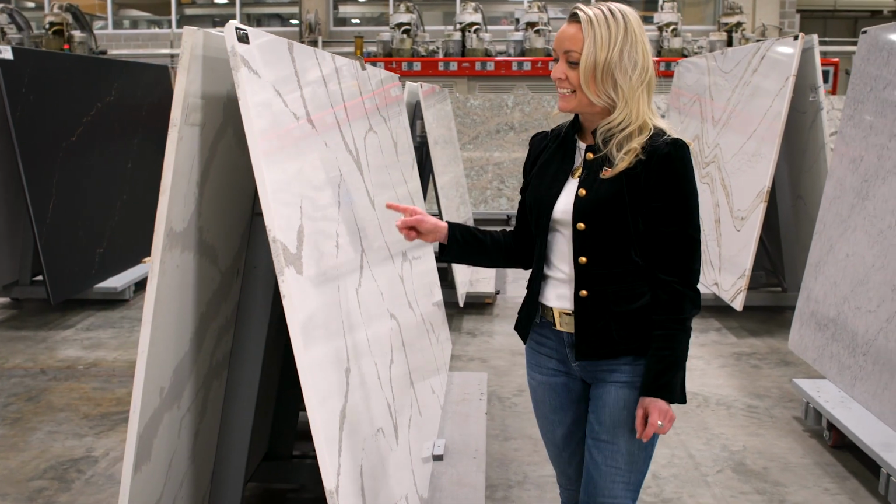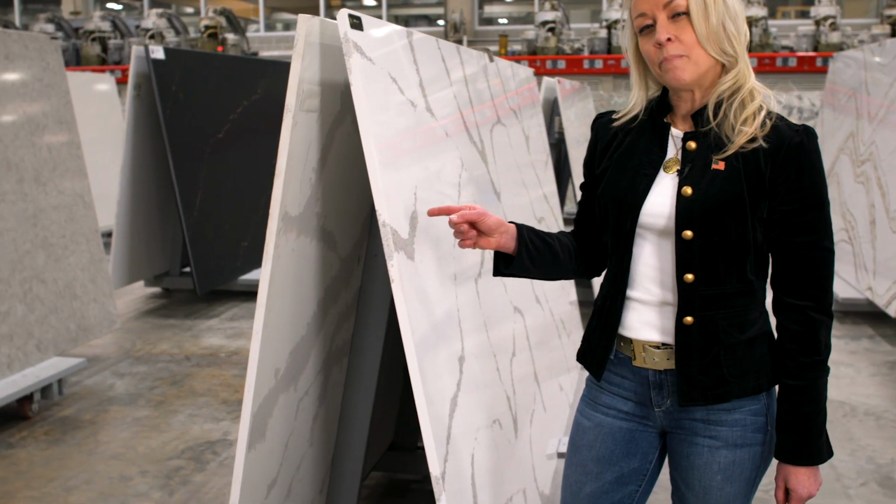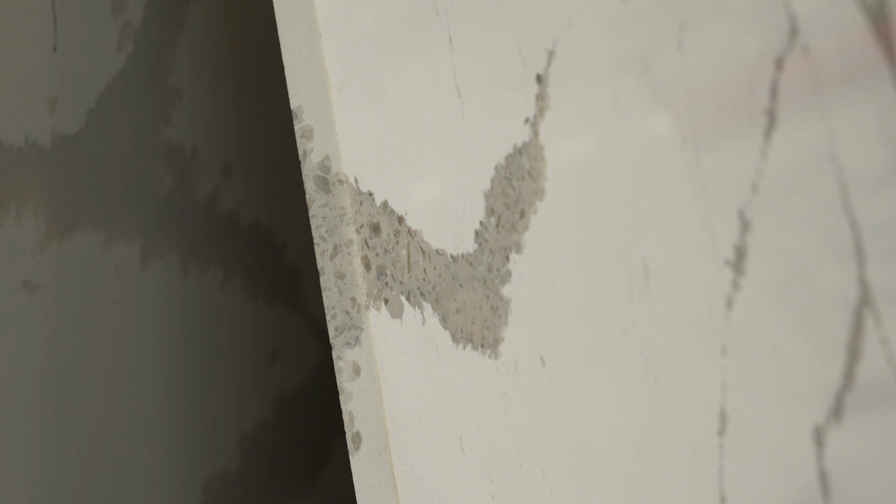Throughout the veining, you'll see, this is what I call full body. Queensbury in every Cambria design, all veins are saturated all the way through the slab. Now that's a really important aspect.